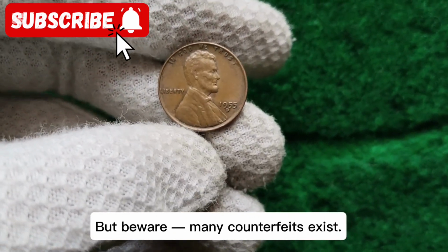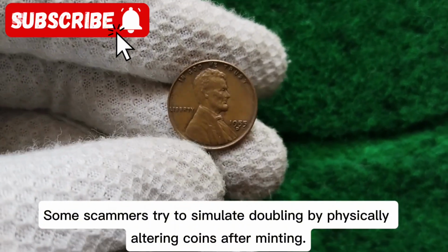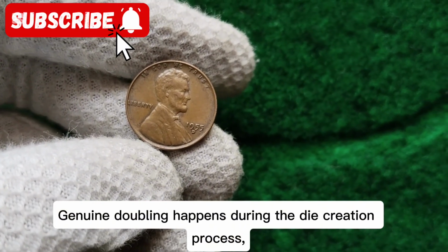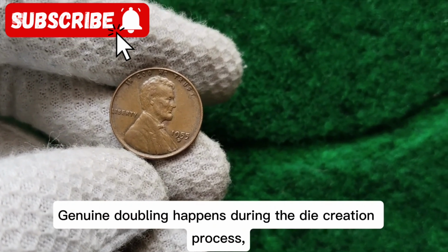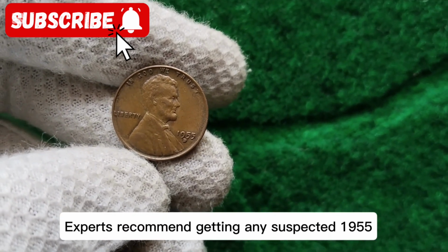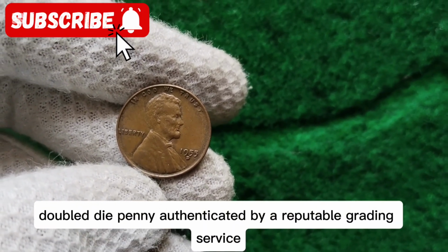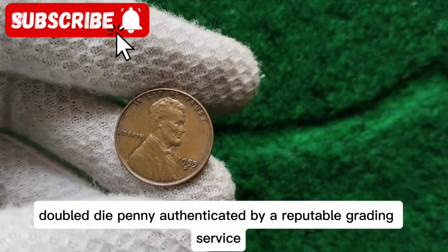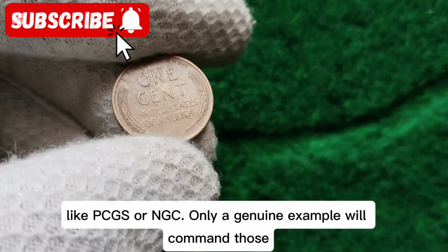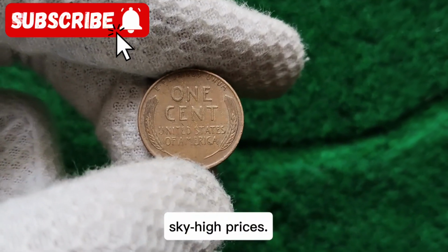But beware, many counterfeits exist. Some scammers try to simulate doubling by physically altering coins after minting. Genuine doubling happens during the die creation process, not after the coin is struck. Experts recommend getting any suspected 1955 double die penny authenticated by a reputable grading service, like PCGS or NGC. Only a genuine example will command those sky-high prices.